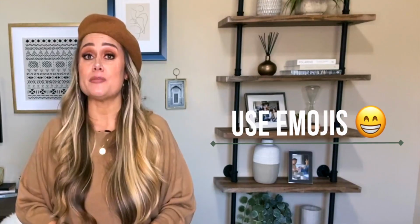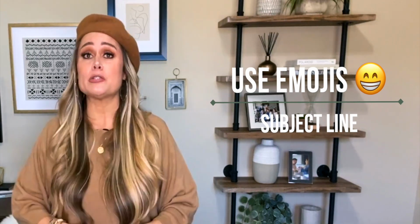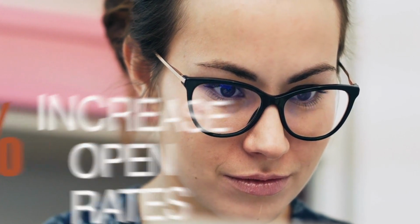Next, don't underestimate the power of emojis in the subject line, because the 56% of brands using them had a higher unique open rate. And lastly, using your reader's first name in the subject line of the email makes them feel valued and has increased open rates by 29%.